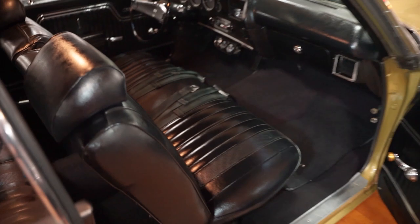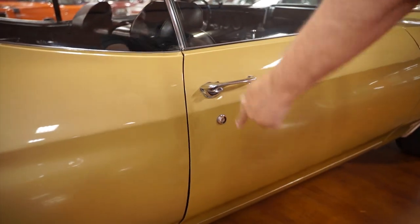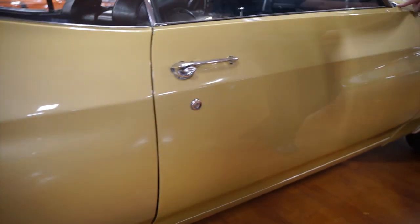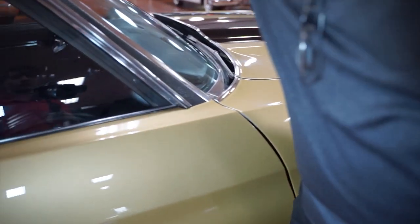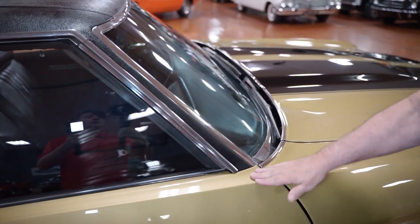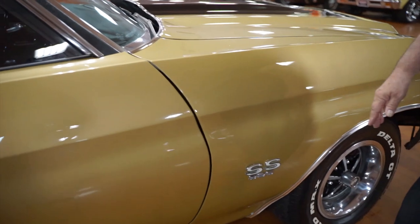Just a really great looking car. Door closes like it should. Check the alignment there. Nice fitment here. Look, I mean, it just can't get any better than that with these cars.